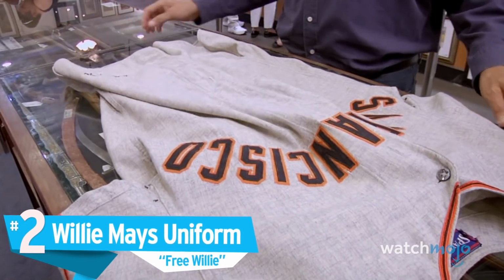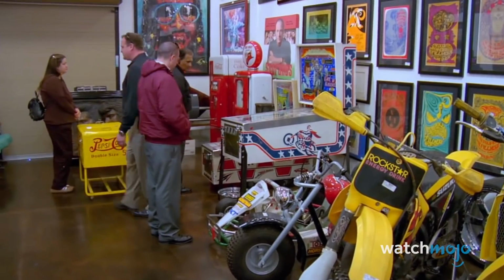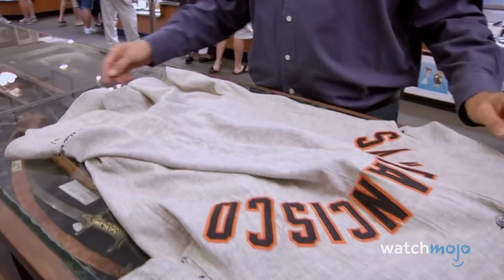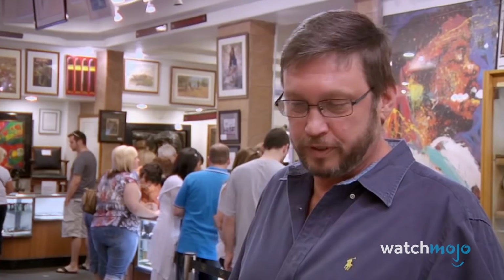Number 2, Willie Mays uniform. Right off the bat, you can see Corey is hungry to make this purchase. Hey, I got a 61 Willie Mays uniform. I got this jersey with the matching pants underneath. You're bringing me in something here that's amazing. The home runs this guy could have hit in this uniform, the bases he stole, game-winning catches, all kinds of stuff. Which I'm sure he did in this uniform.